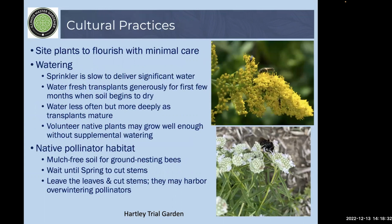So the cultural practices, it's kind of a recap, but there are some other points to make here. It's important to site the plants so that they'll flourish with minimal care. That means getting the right moisture levels and light exposure. For watering, we noted the sprinkler is slow to deliver significant water. So at the same time that the sprinkler was watering the center of the pentagonal section, we went around the border with hoses and hit those plants where the water wasn't reaching very well.